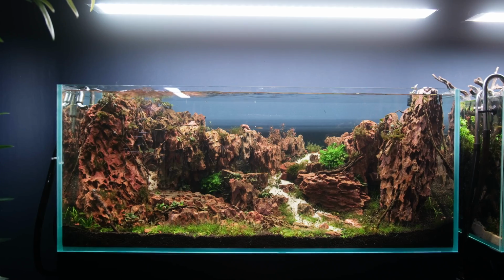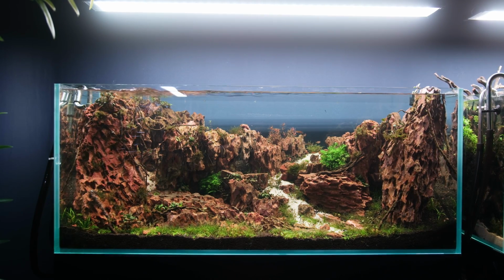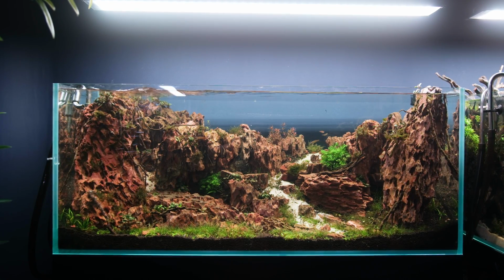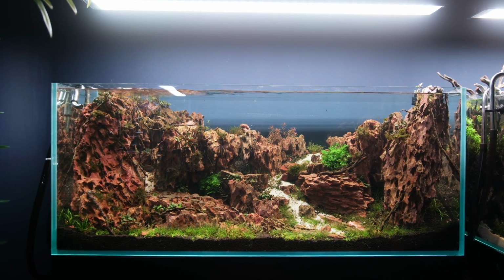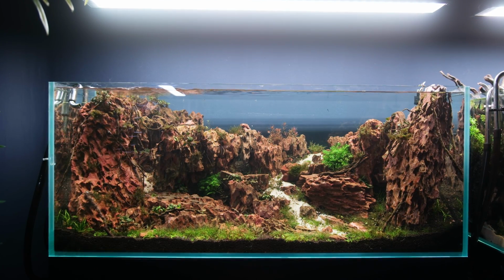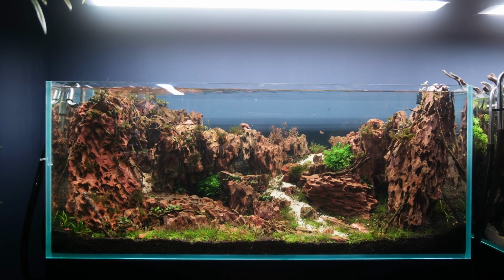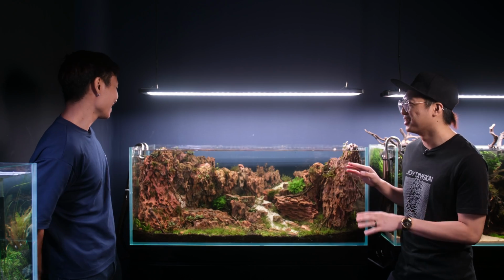Okay, so we have about 10 glowlight danios inside here. I think they are not a very common fish used in aquascaping, but I wanted to feature them here because they have very cool orange patterns on them. The details, yes, and to me they kind of look like little dragons, to fit this dragon cave. Okay, got it. Like a mystical landscape kind of thing.